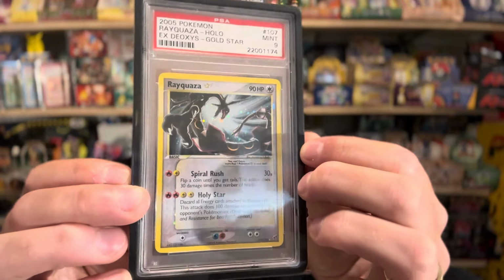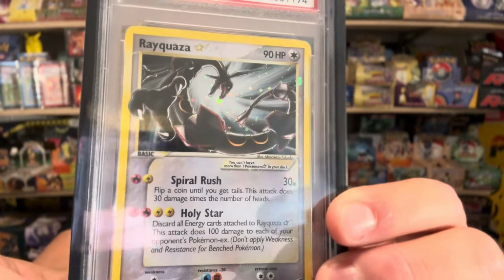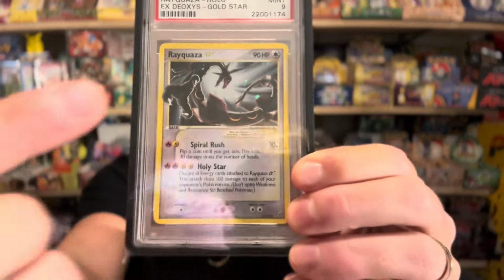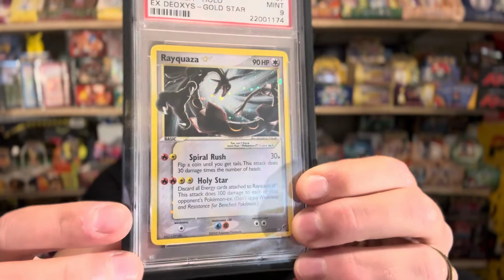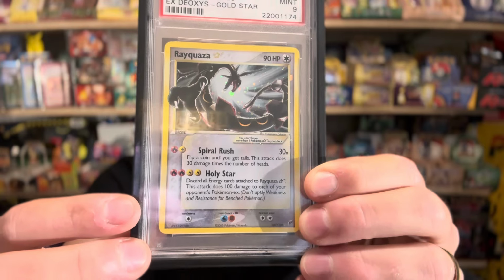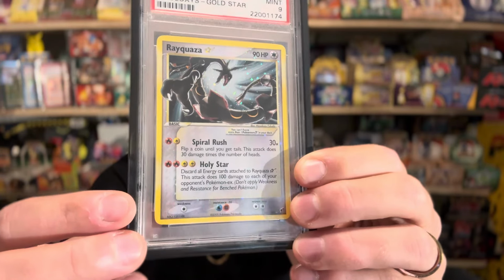But there's something about this artwork that I just cannot get away from. I don't know if it's the arm coming out at you. I don't know if it's the Fibonacci sequence of just everything swirling into the middle of the card, right to the center of the card. I don't know what it is about this card that I absolutely love so much, but I just do.